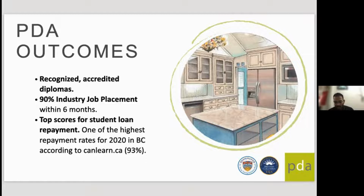So it's an ever growing field. There's always demand. Luckily, we have contacts in the industry where we are able to set you up with some really, really good job opportunities.